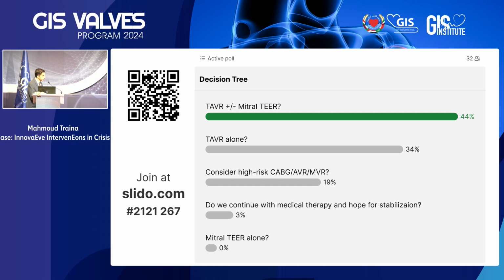And Dr. Zakaria, since your procedural analysis, the voting is going to do TAVR, plus or minus a tear, possibly during the same setting or not. Very few have mentioned going for high-risk CABG. From an imaging perspective, what is your thought and procedure?